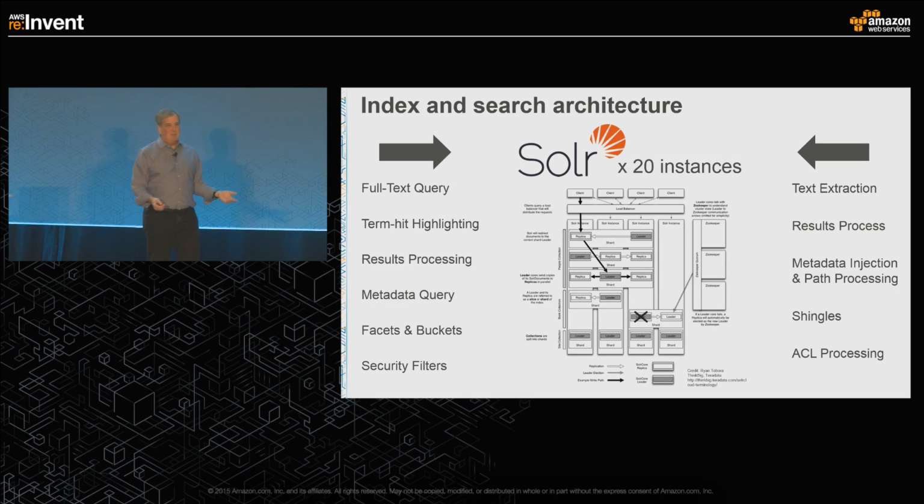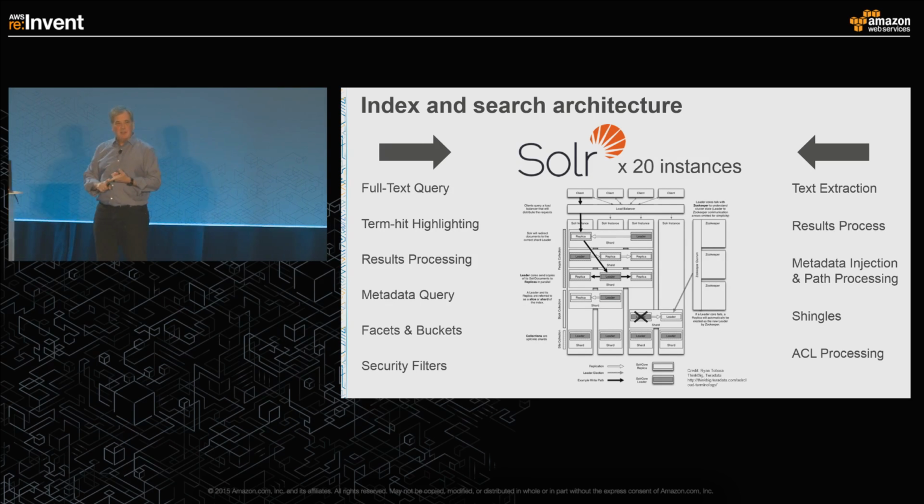But we're dealing with people who are dealing with patient records. We're dealing with military organizations with classified information. We're talking about security organizations. We're talking about corporations with top secret proprietary intellectual property that they want to take and secure. And so we need to make that as secure as possible.